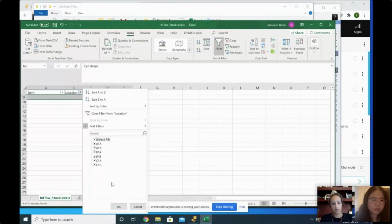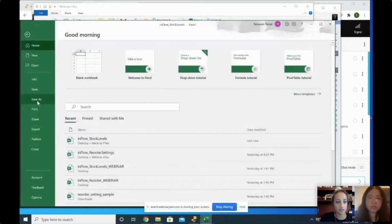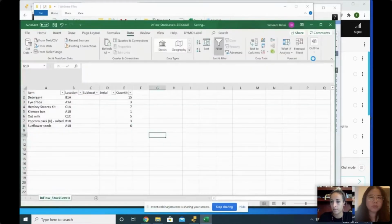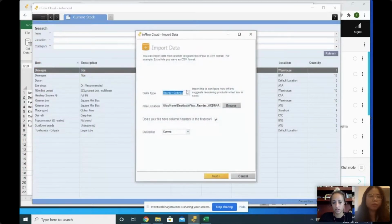So then I'm going to come back to location, select all, and there. So again, I've only just deleted the items that were in those correct locations. So I'm just going to save this and re-import it so I can zero out my stock. So again, always save as a CSV. And I'm just going to say zero out. Perfect. So now I'm going to go general, import. And again, I'm going to import stock levels.